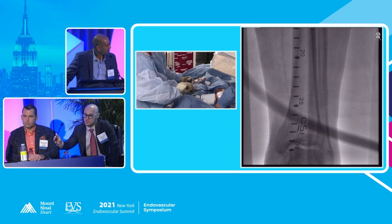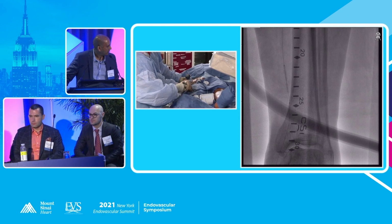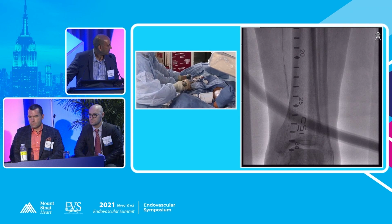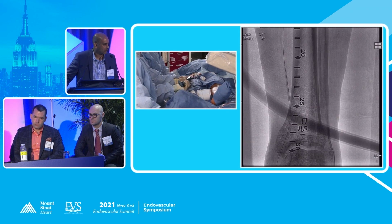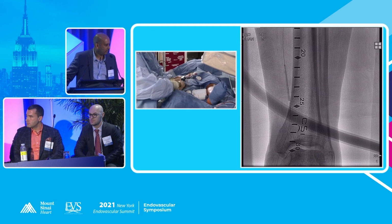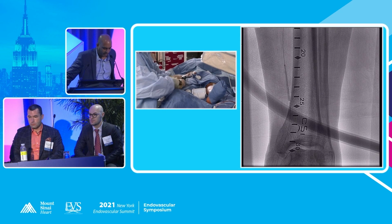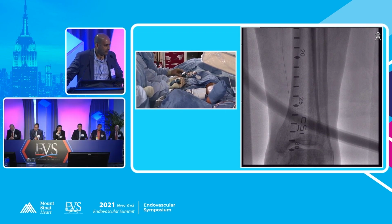Yeah, I think this is a good case of the problem. We've got almost an inflow lesion, right? It's technically the common femoral artery, but it's an inflow lesion in terms of the monophasic signals below it. We clearly have an outflow problem, and like Fadi was saying, we have to make sure that if the pedal loop is not intact, we have really robust flow to at least the wound to heal it at this point.